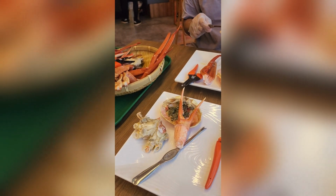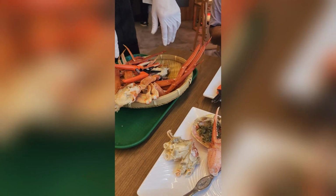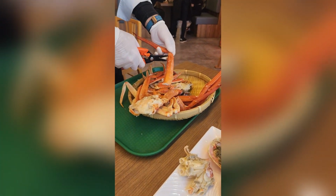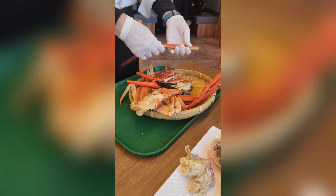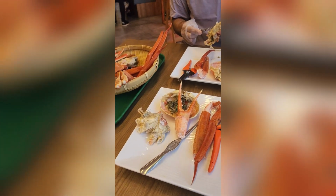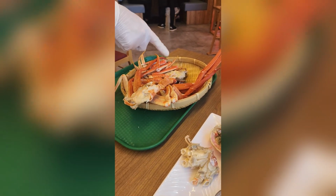But I tell you something about this place is that we only had an hour to finish this. Just eat as much as you can, but unfortunately we talked too much. So we didn't eat until we were full. We ate enough to make ourselves happy, but we could have had another maybe 3 crabs each.